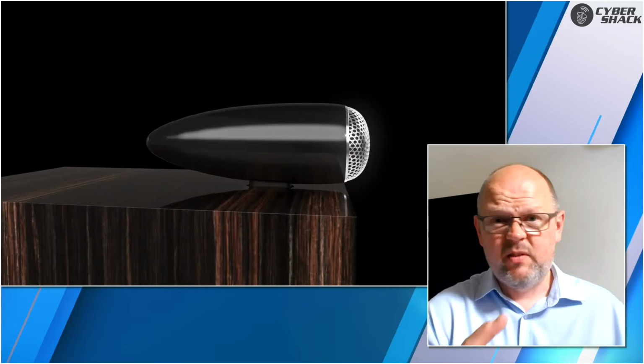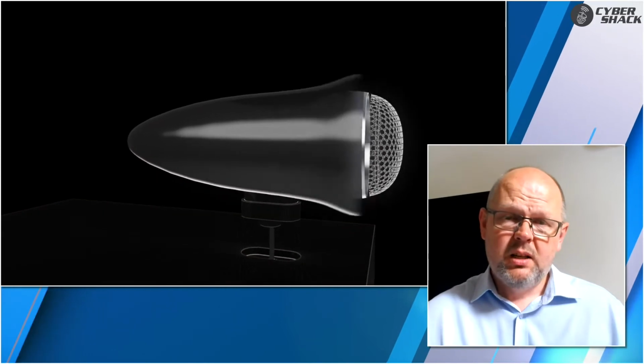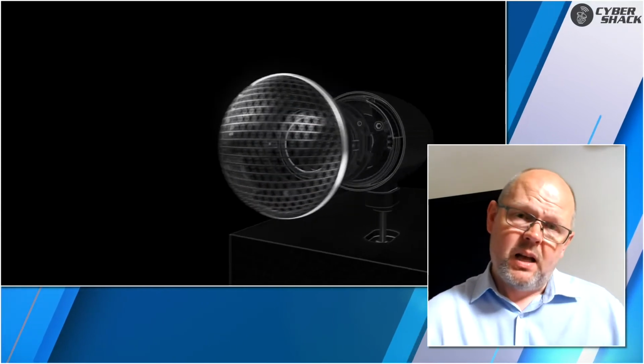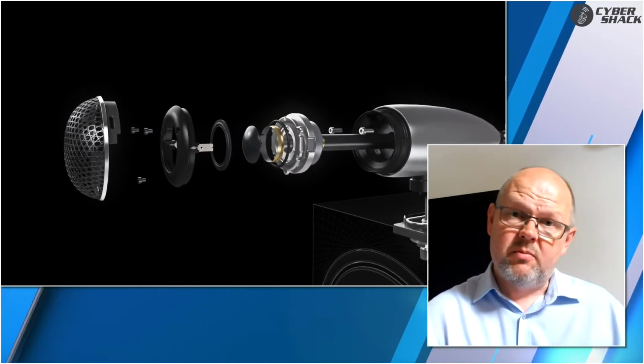So we're taking the models that you described in 2017, and then we're turning everything up to 11 from the point of view of performance. So big improvements in the internals, in what's called the crossover, essentially the brain of the loudspeaker, improved componentry all the way through, so retuning it to try and maximize the performance of the cones that are already there.